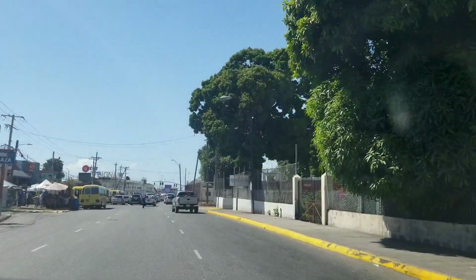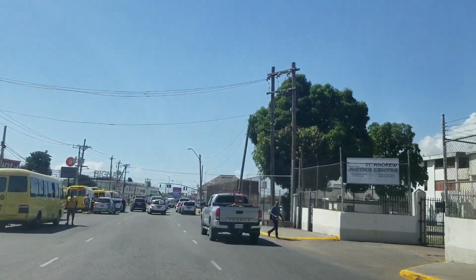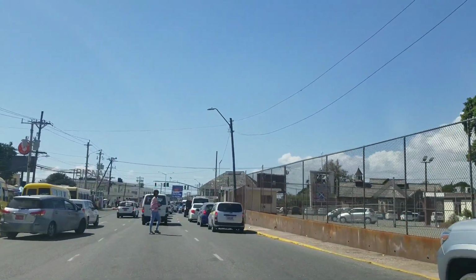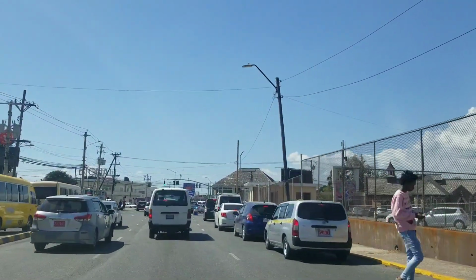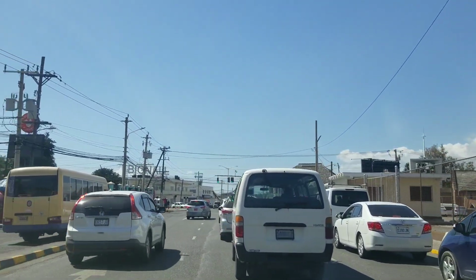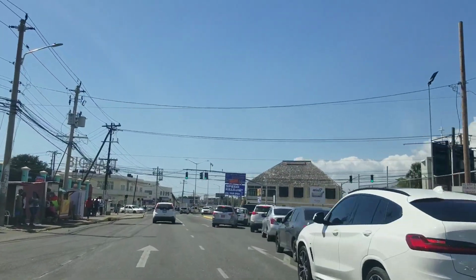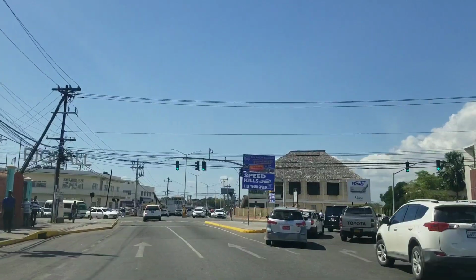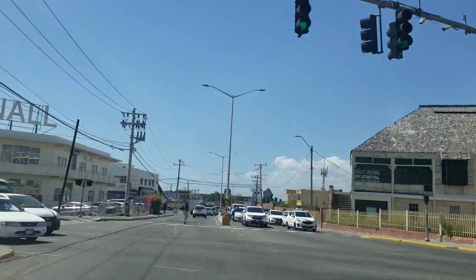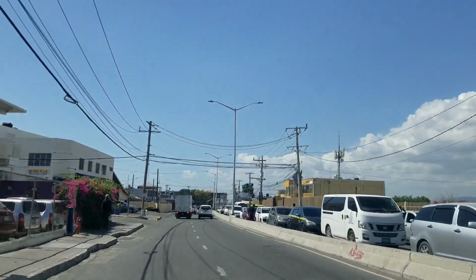Now, Halfway Tree is the busiest place in Jamaica, and one of the main roads that take you to and from Halfway Tree is Hagley Park Road. Now, of all the roads that lead to Halfway Tree, Hagley Park Road is the most used one. And that is also evident in the fact that the busiest intersection in Jamaica is the intersection of Hagley Park Road and Spanish Town Road. And that is because persons use Hagley Park Road to get to and from Halfway Tree.